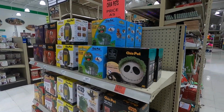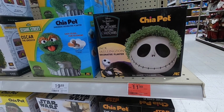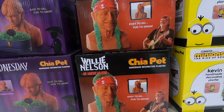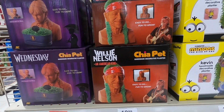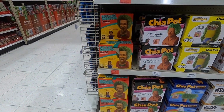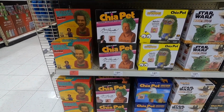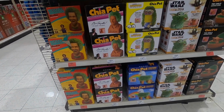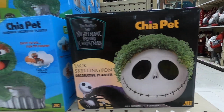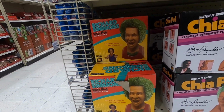Chia pets. Jack Skellington Chia Pet? No. Wow. Willie Nelson Chia Pet. Wednesday, Richard Simmons Chia Pet. Oh, that's too funny. Burt Reynolds Chia Pet. Wow. The child. I don't know, I like that one. Oscar the Grouch. Although, the Richard Simmons, that's pretty clever.